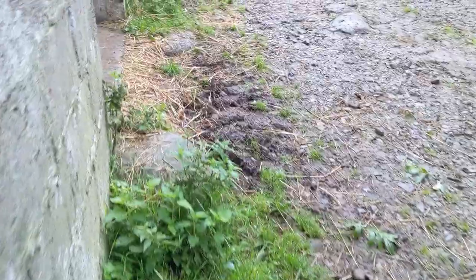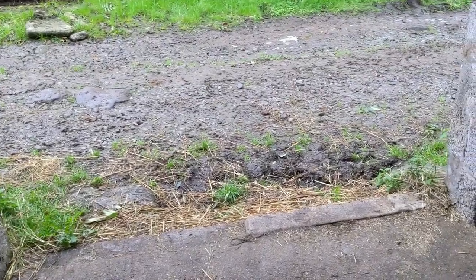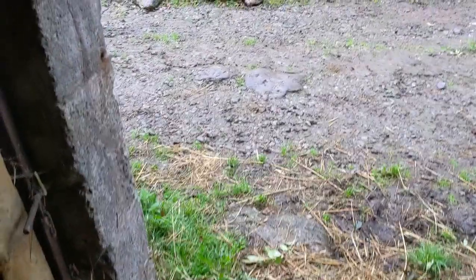And then he's also cleaned out this house. Tripped over the ledge. Cleaned out, ready for more. And the guy that we bought the others off has come back to say he's got another, I think it's 5. So we're gonna go and get them now.